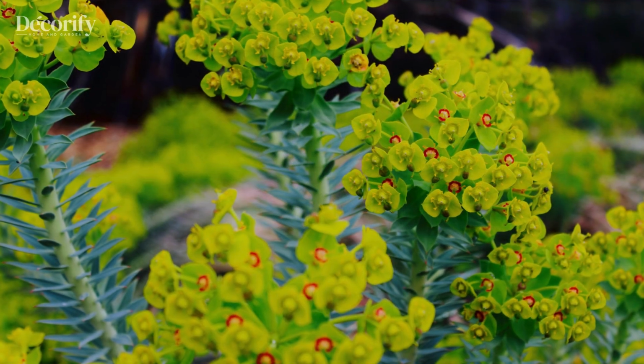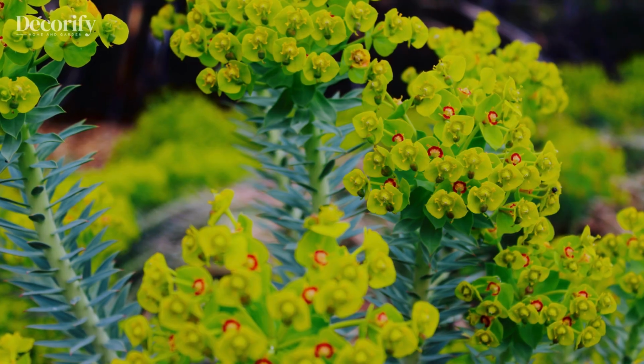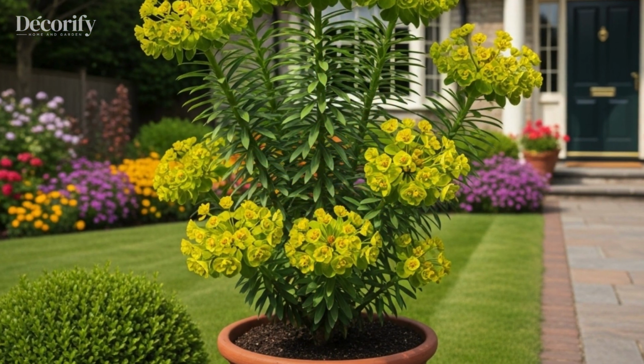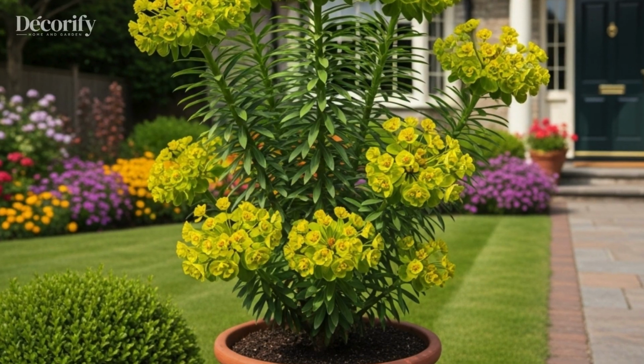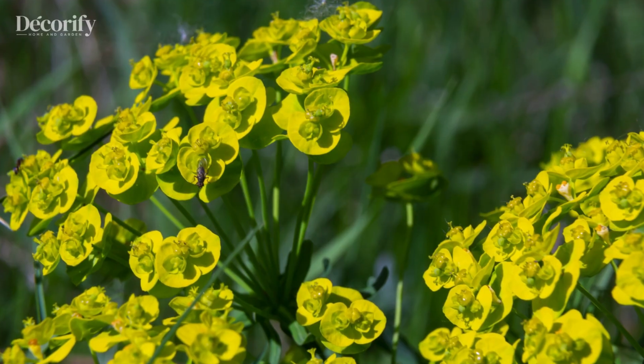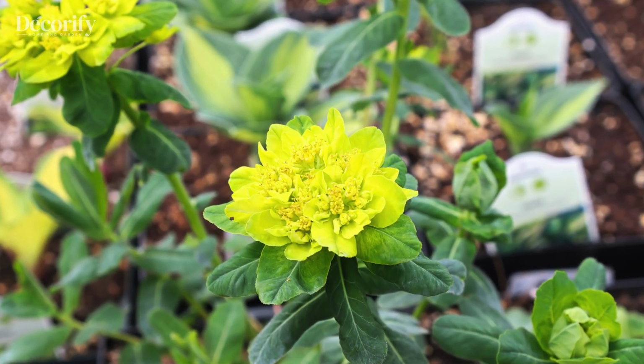Many varieties have a milky sap and tough stems that store water. And the blooms, though not always traditional, are long-lasting and eye-catching. Just handle with care, gloves on, because the sap can be irritating. Beyond that, Euphorbia is pure gold for lazy gardeners who want style without the stress.